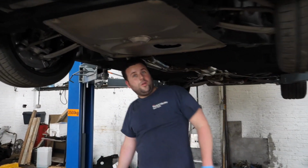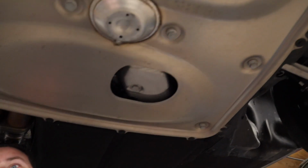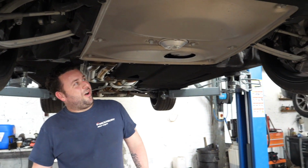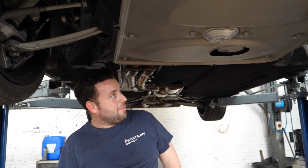Okay, so first of all, normally we do have to drop an under tray, but BMW have been very kind here and left a big old hole. Helping people like me to figure out what to do. Okay, which is quite handy. So basically we haven't got to drop the under tray at all. It's quite a solid metal one actually, which is very handy. It makes it a lot quicker.